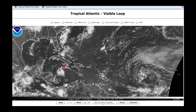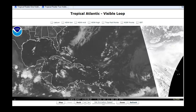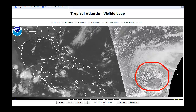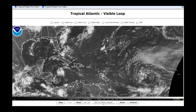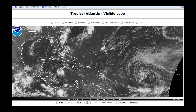We have Invest 93L, still located here south of Jamaica. And we also have Invest 97L that the National Hurricane Center has dubbed this 97L as of this morning here in the central Atlantic. And both of these features are definitely worth watching over the next few days. So let's dive right into this.